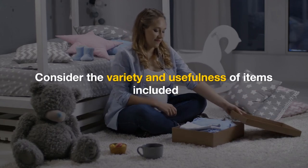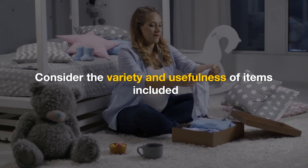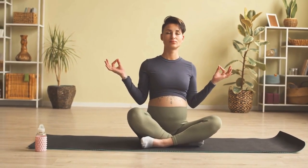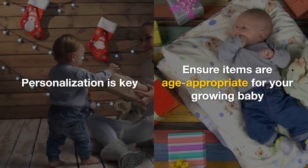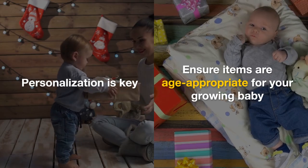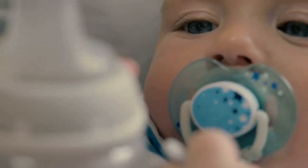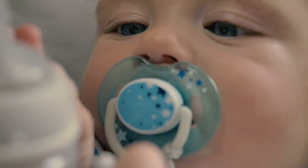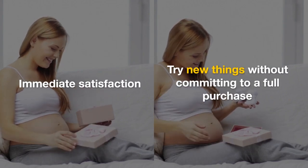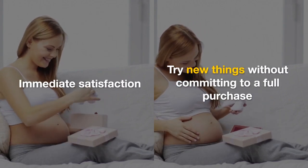When selecting a pregnancy subscription box, consider the variety and usefulness of items included. Look for boxes that cater to different stages of pregnancy, offering products for relaxation, health, and baby prep. Personalization is key. Boxes that tailor to your due date ensure items are age-appropriate for your growing baby. Also check for a mix of full-sized products and samples, which provide both immediate satisfaction and a chance to try new things without committing to a full purchase.